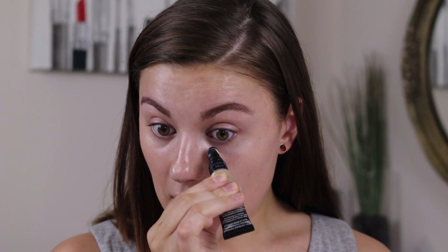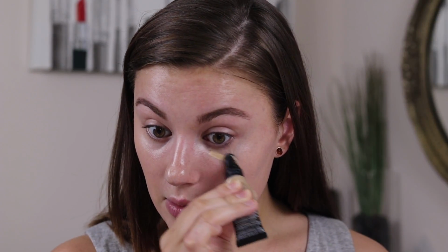So then next what I do is the under eyes. I've been using lately this product from BH Cosmetics. This is their Studio Pro Total Coverage Concealer. It comes in this little squeezy tube, which I really like. But it is definitely full coverage, so you need only the slightest amount. And all I do is go under the eye like that.